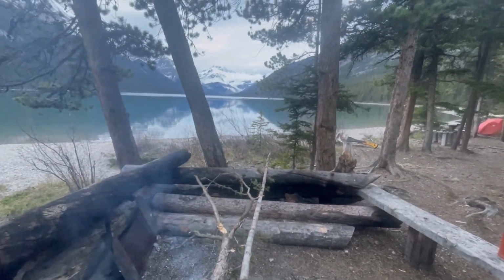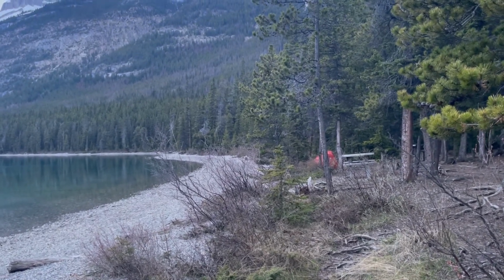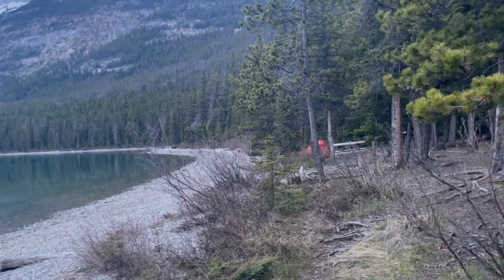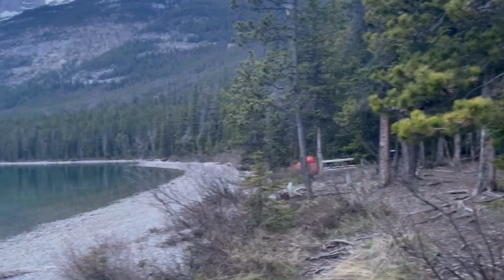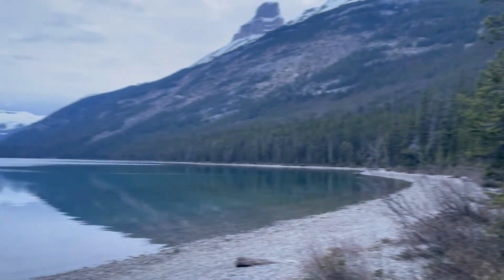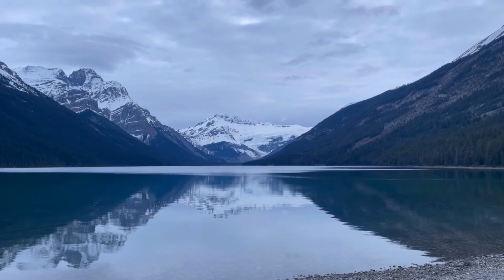Maybe just looking out into it. All right, it's 10 o'clock. Anthony just went to bed. I'm shortly to follow in the next few minutes here. Finally getting a little bit cold, so time to tuck ourselves into bed. Fire's pretty much out. Good night from Glacier Lake.